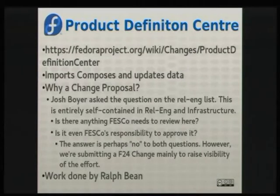The big problem historically with Live Media Creator is that running Anaconda in a chroot didn't work. It would blow up in weird and wonderful ways. And at least the live ISO, so initially the plan was to make disk images and enable PXE to live for Atomic.